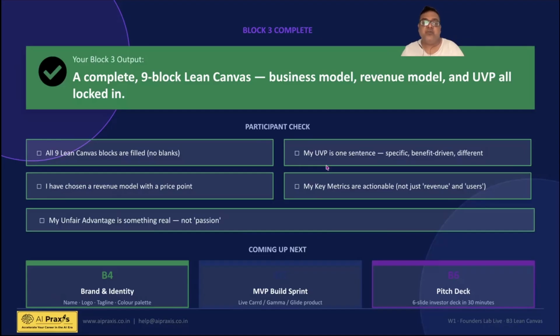Okay. Now, before moving ahead, it's very important that you take a look at certain checkboxes here. First one is, have you filled all 9 lean boxes? Second, is your UVP one clear sentence? I mean, can a 12-year-old understand it? Then the third one is, have you chosen a revenue model and a price point? You have to be very specific here. Then next one is, are your key metrics actionable? And the last one is, is your unfair advantage real? Don't write passion, hard work, determination. Just ask yourself: what do we have that another startup can't easily copy?